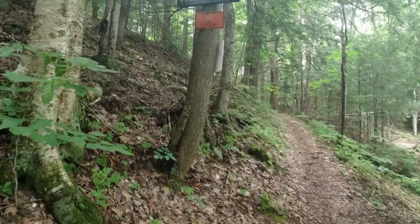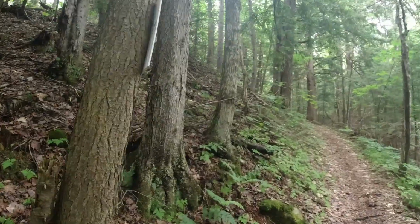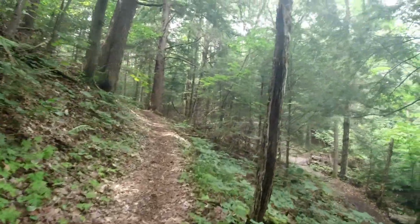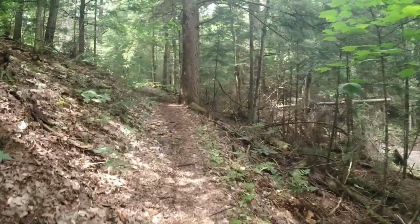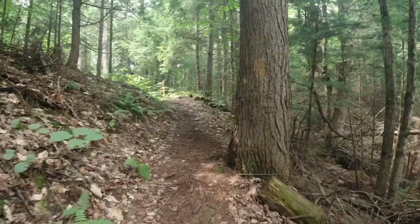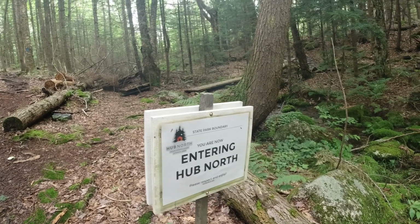Scenic loop. Well, it's certainly something I'd like to explore, but we're on a mission right now to go find out about those shelters. So we'll have to think about that scenic loop when I get back again from this. Now I want to see where this goes. Okay, so apparently this isn't part of the state park.